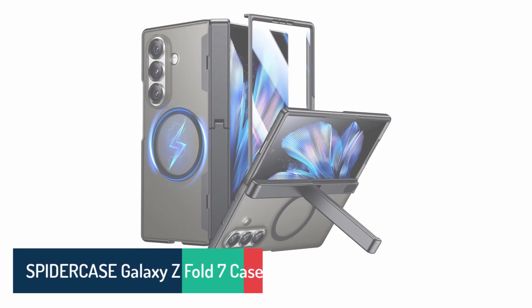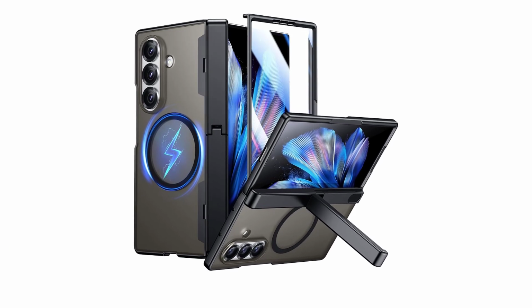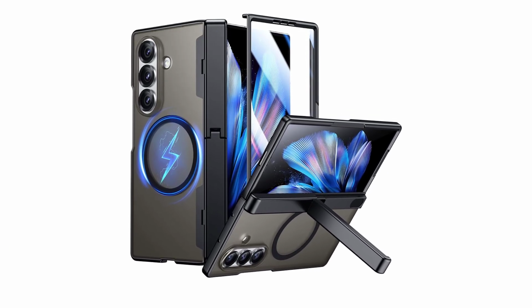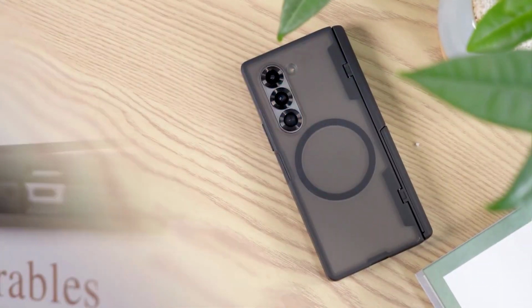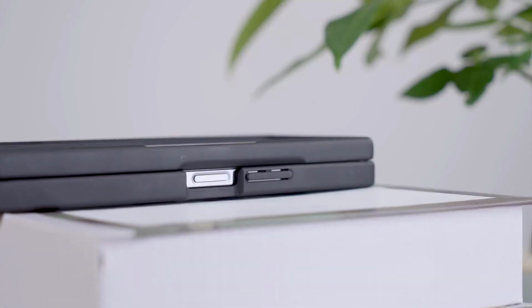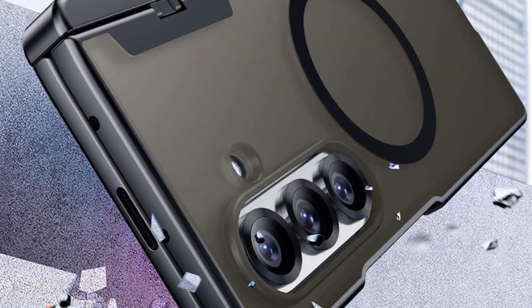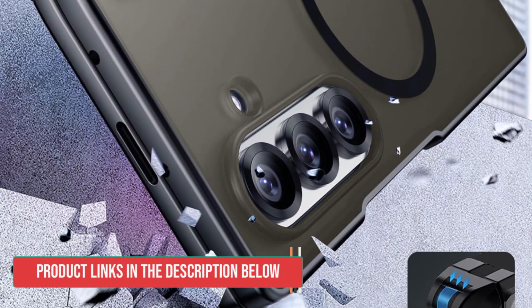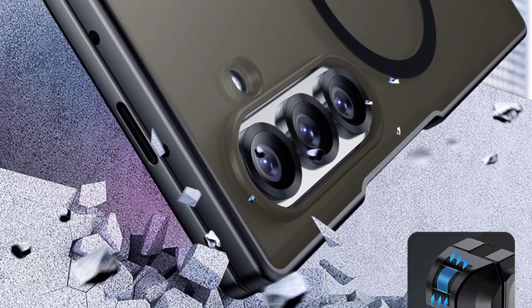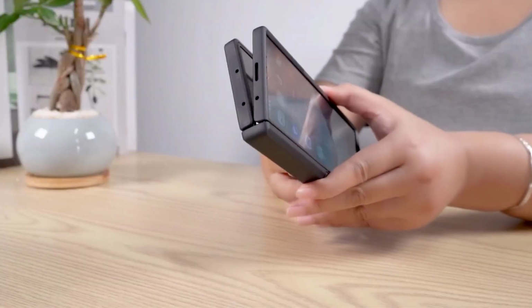Number 4. SPIDERCASE Galaxy Z Fold 7 Case. If you're looking for solid all-around protection with smart design features for your Galaxy Z Fold 7, the SPIDERCASE is the perfect fit. Right out of the box, it feels tough and premium. One of the standout features is the built-in stand, which props your phone up in both vertical and horizontal positions, which is super handy whether you're binge-watching shows, scrolling through the web, or on a long video call. It gives you that hands-free, big screen experience the Fold 7 was made for.